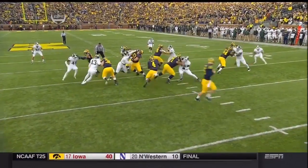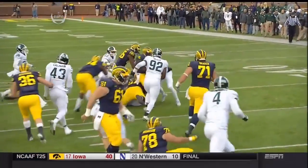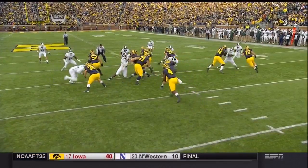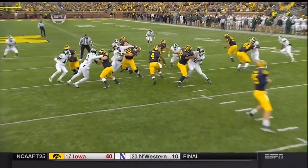Well, this is a variation of the 20 trap that we talked about earlier. It's the same trap scheme up front. The left guard's going to pull and block the free technique. The center's going to block back. The right guard is escaping inside to the Mike linebacker. The center's job is to block back to get a little movement on that one technique, or the zero shade, some people call it that.